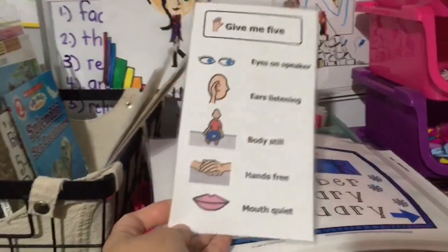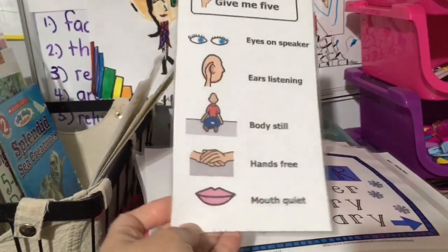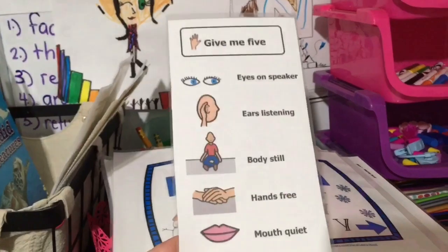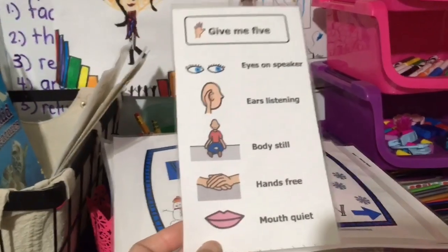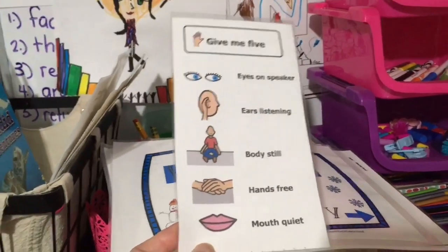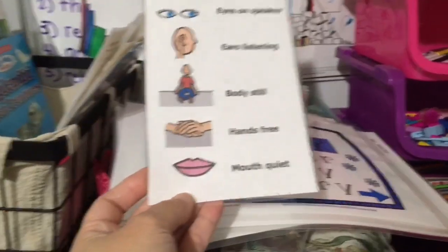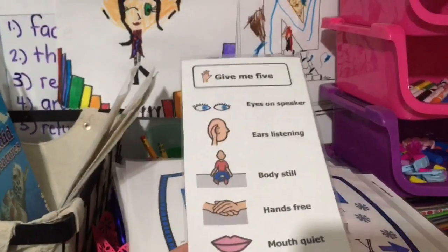I also have this little printable here. It's called Give Me 5, and this is helpful for the children to learn how to sit still and to know what's expected of them. So if they can give me 5, that means their eyes are on me, their ears are listening, their body is still, their hands are free, and their mouths are quiet, and then we can begin.